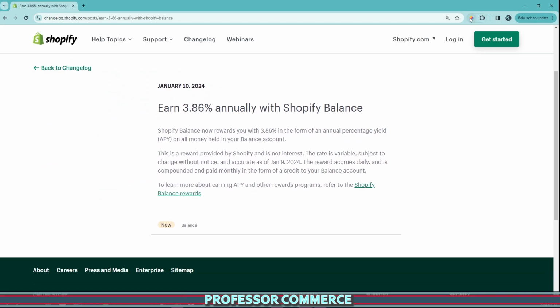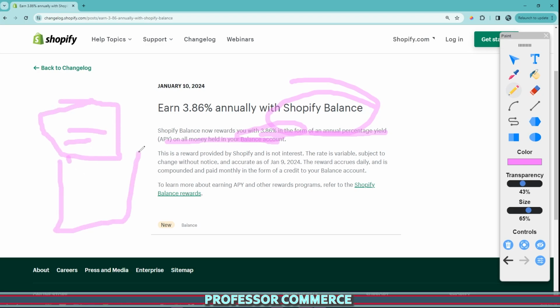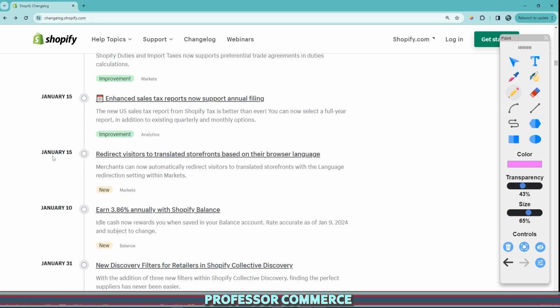And all this is saying is that if you have a Shopify balance account for your payouts and buy things with your Shopify balance account, you can now earn 3.86% in the form of an annual percentage yield on all money held in the balance account. So if you have payouts that are in your balance account and they're just sitting there idle and you're not buying anything with your balance card and there's no transactions lining up or anything, idle cash will now have 3.86% annually.